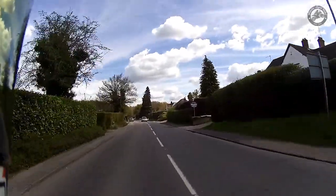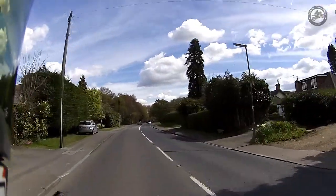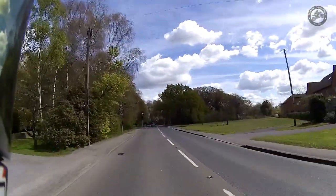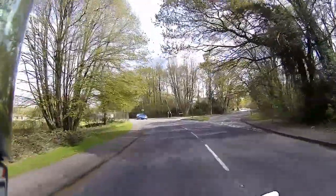Right, so far this route's not been the most exciting. Too many 30 and 40 mile an hour speed limits. Nice road, good surface, twisty. It's an enjoyable, relaxed ride so far.